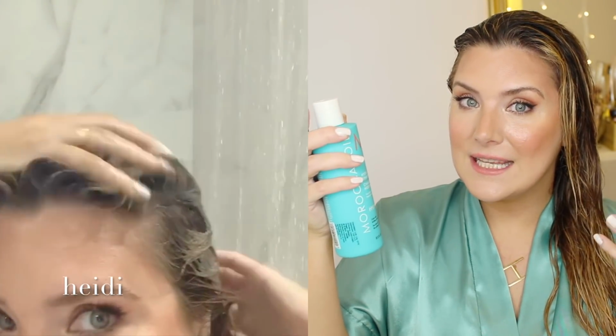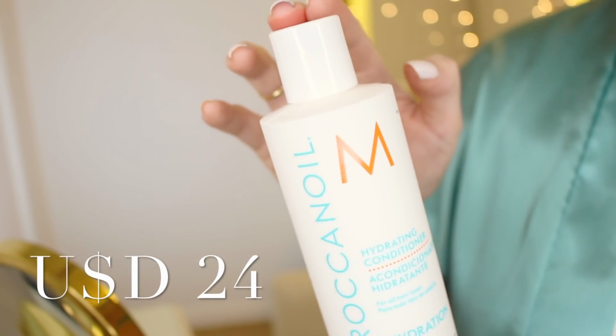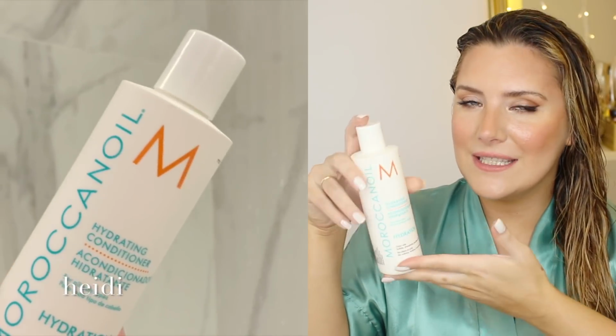Step 2 of Kylie Jenner's hair care routine is the MOROCCANOIL hydrating conditioner. I was really generous and fully saturated my hair. As you guys know, I tend to just skip conditioner in general. They don't do a lot for me, and then I just go in with a hair mask. That's kind of my thing. But today we're testing what Kylie does, and I really wanted to give this a good shot.